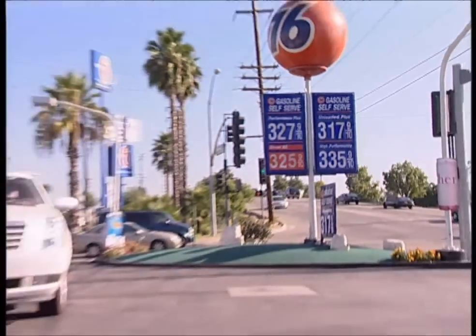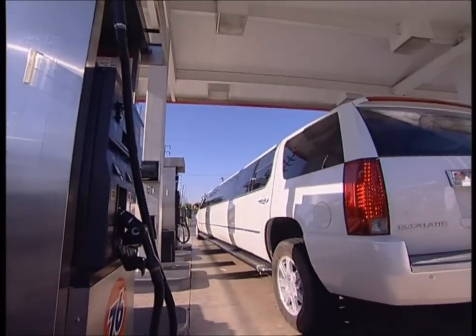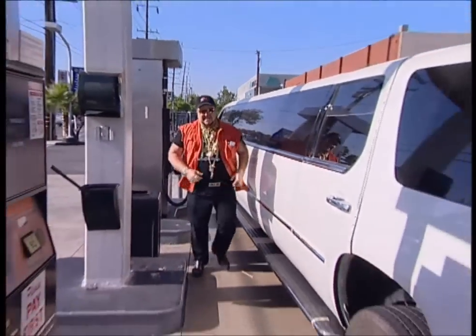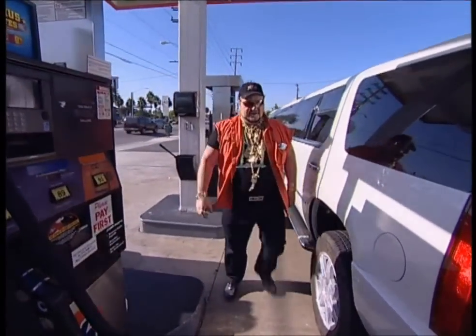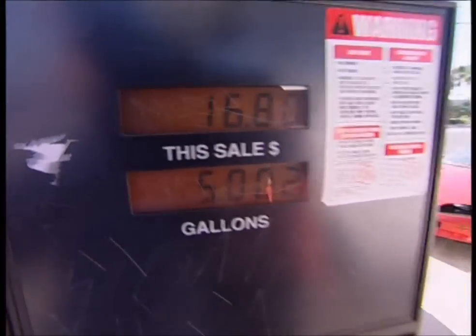But there's one power demand that is a constant with all cars. No matter how long they are, that petrol tank always needs to be filled. This SUV with all the conversions takes 39 litres of fuel to do just 100 kilometres. It's a real gas guzzler.